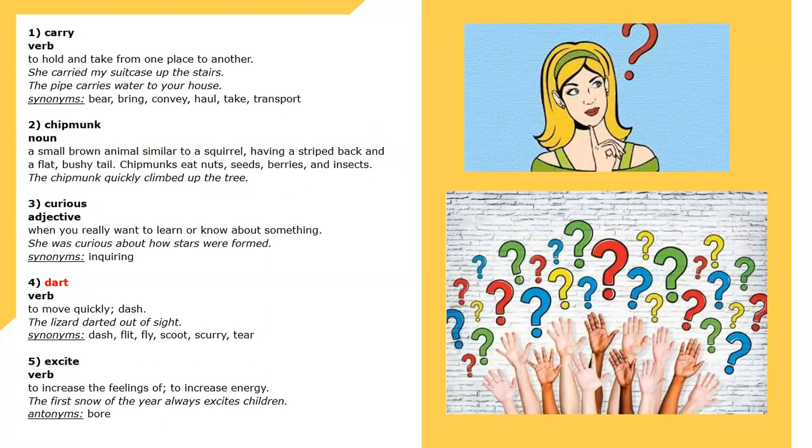Our next word is curious. Curious. Curious is an adjective, so you can use it to describe or to talk about someone or something. Someone who's curious really wants to learn or know about something. A curious person is always raising their hand and asking many questions. They want to know about many different things.